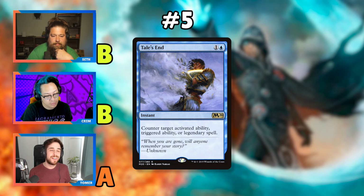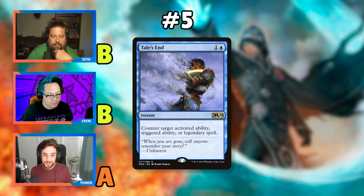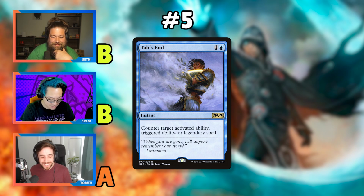But I think this card, like Krim said, as Wizards of the Coast leans harder and harder onto Commander, and every single year we're always like, there's no way they could go even harder on Commander, but then every single year they do.